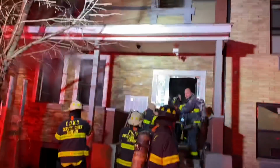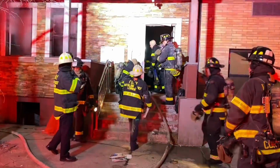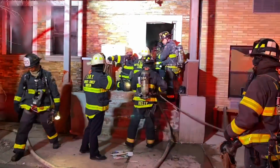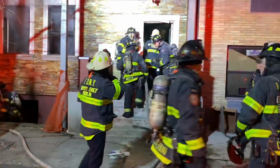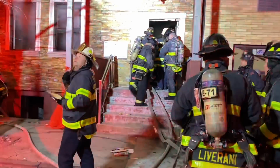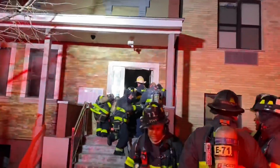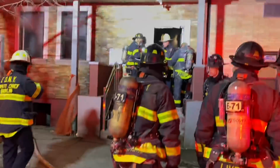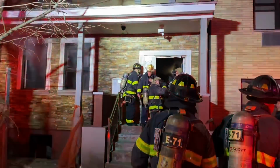Yeah, the same 260 all units. We're gonna back out of this building. All units, go to an exterior attack. Members on the upper floors, come on down and keep that line operating until we come out of there. They're going to remove all the members from the building. They have heavy fire in the back of the basement.